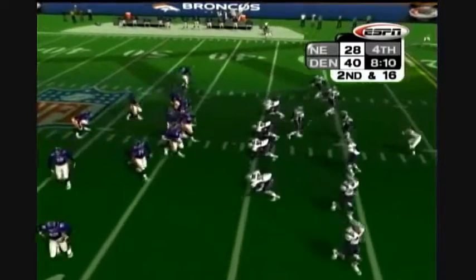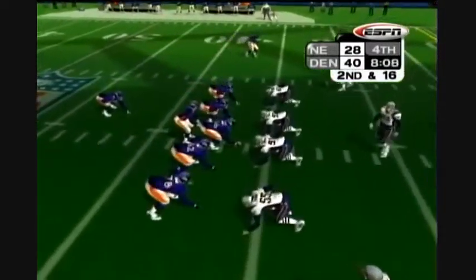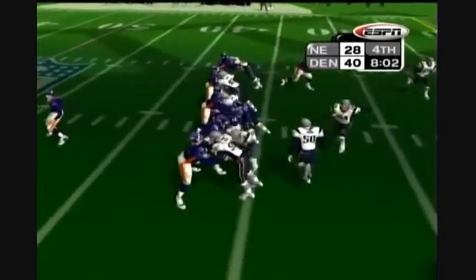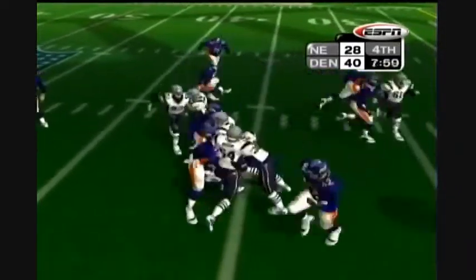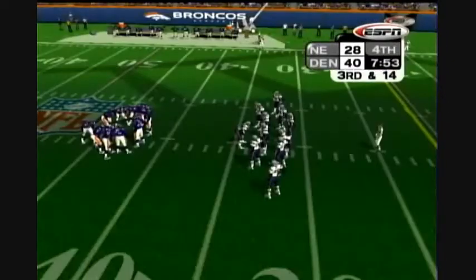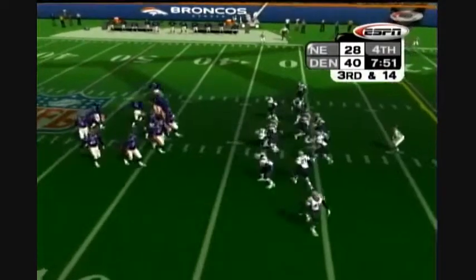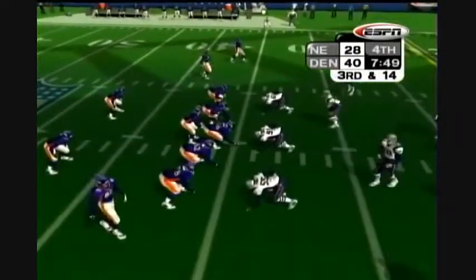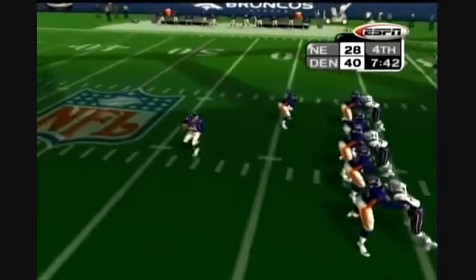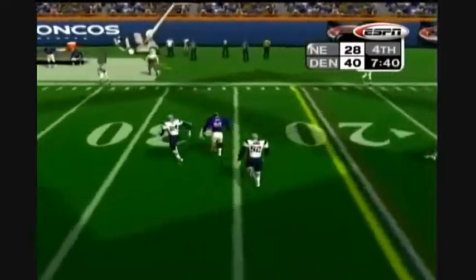Second down and 16 to go. Set. Cut. Running play. Bowls right. Fumble. Ooh, that would have been a costly turnover. It is a good thing that they got the ball back. Greasy looking to throw.